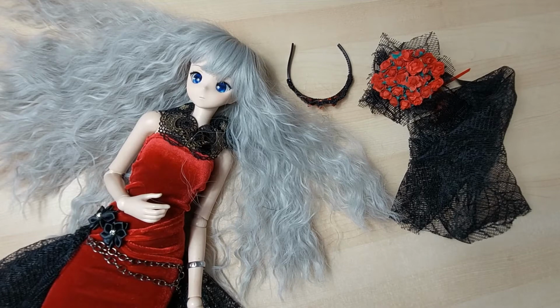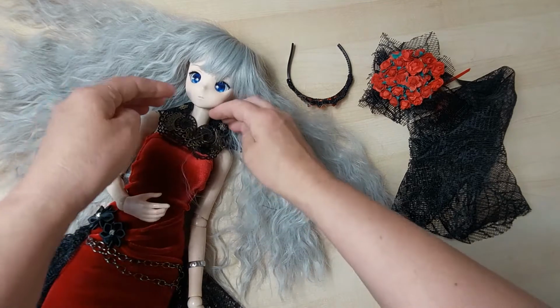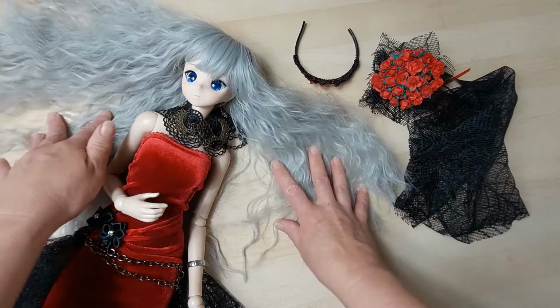Just looking at my thumbnail, I seem to have got some sort of paint in there. That's not a surprise.